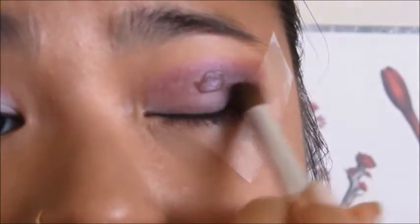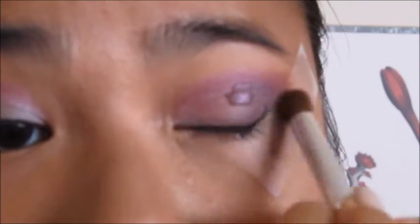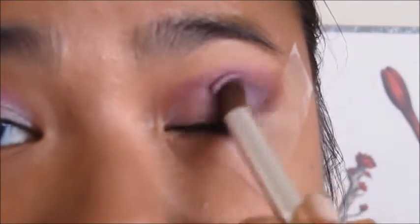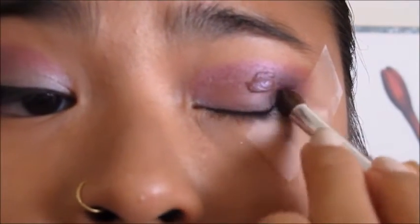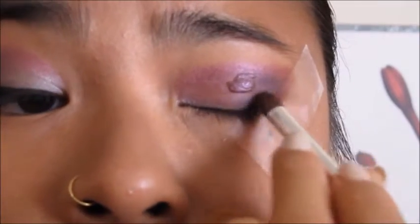With a blending brush, I blend the darker shades together first, then blend into my inner corner to smooth out the lines and make the shades ease into each other. Blending is your best friend, boo, so make sure you spend a good amount of time with it. If you want, you can add more black with a crease brush to make it look more dramatic.